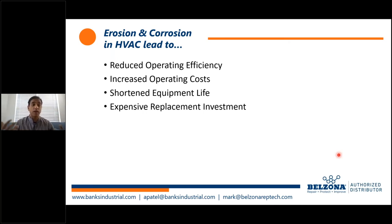One of them is reduced operating efficiency. As these units are used over and over again, obviously you have elements like water and metal involved. Guess what? That's going to create a corrosive environment. As the equipment starts to degrade, it has to run longer. So your efficiencies start going away because your heat exchangers aren't as good. Because of that, you then have to run the equipment longer, which means your operating costs are going to go up.